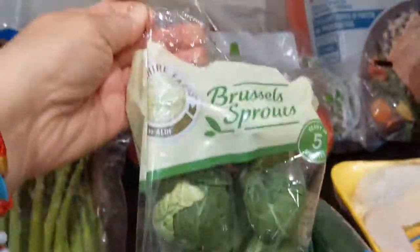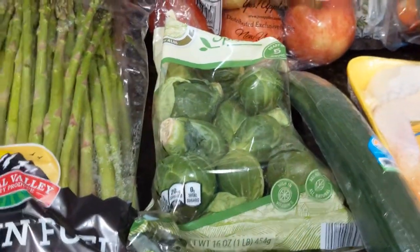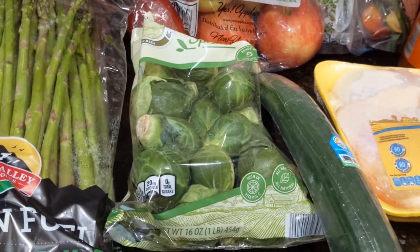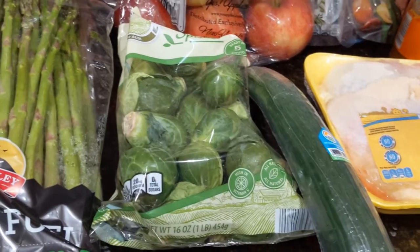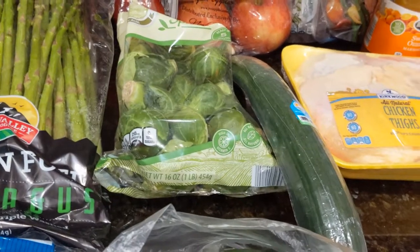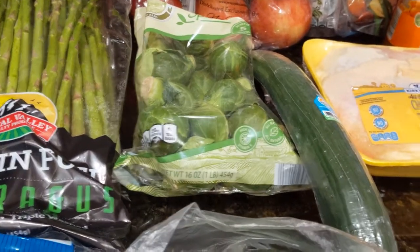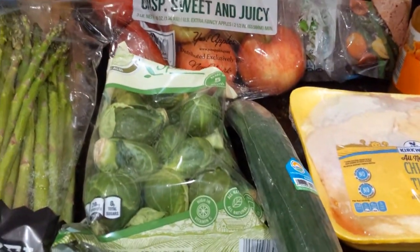And then I have here some Brussels sprouts. Last week I bought these and I air fried them. I tossed them with olive oil and some balsamic vinegar and just air fried them for, I don't know, maybe 10 minutes or something. And it was delicious. A little bit crunchy on the outside, got that tang from the balsamic vinaigrette. So we enjoyed it so much that we want to have it again as a side dish. So I just bought another pound of Brussels sprouts.